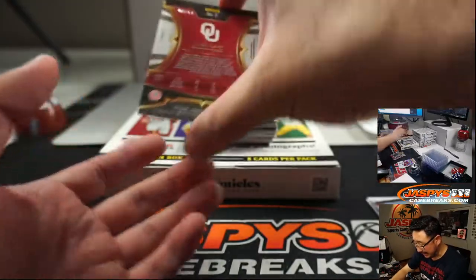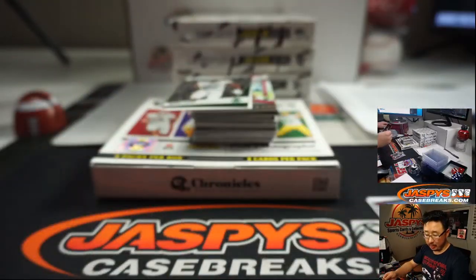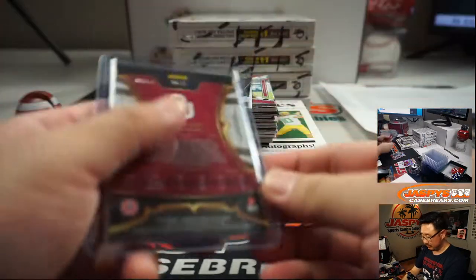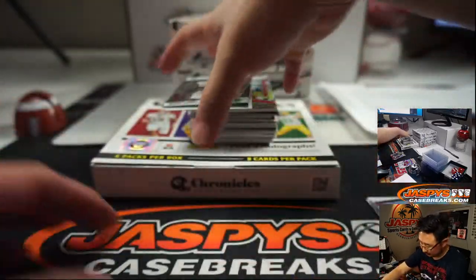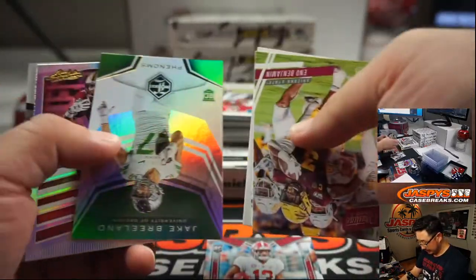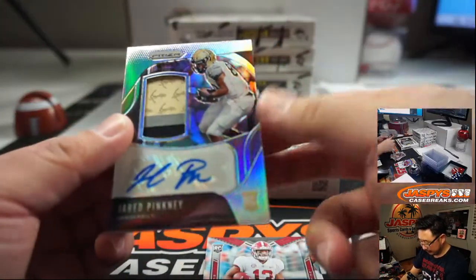And we got a CD Lamb, 7 out of 10, autograph. There you go, a Sooner for Rory. There you go, Rory. Nice low number there. This might be a pretty great receiver class, boys and girls. Nice.